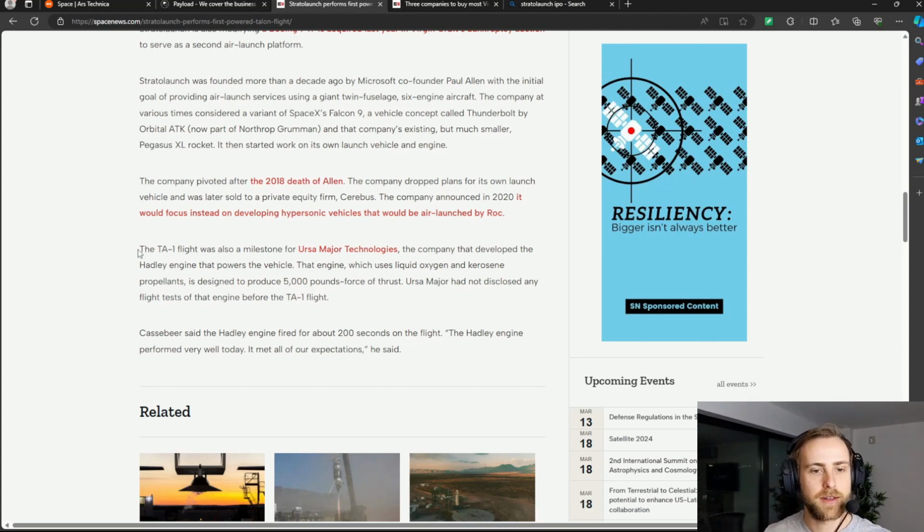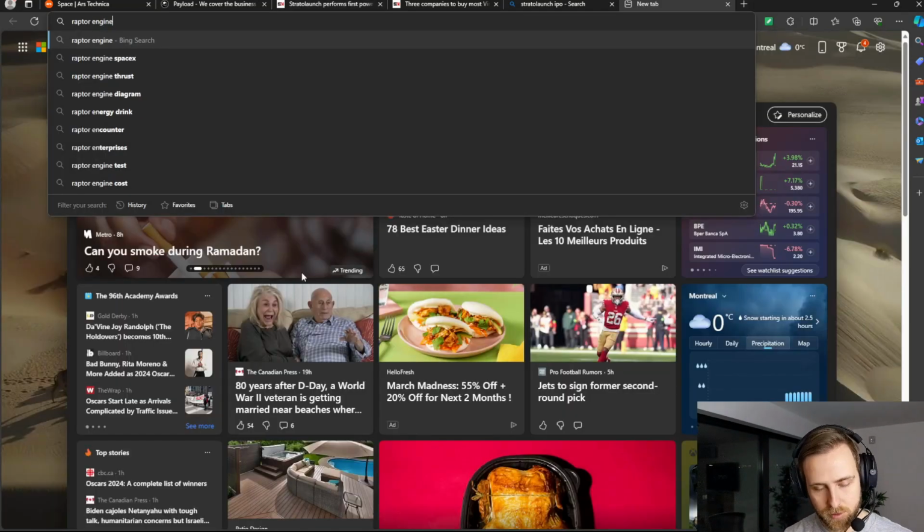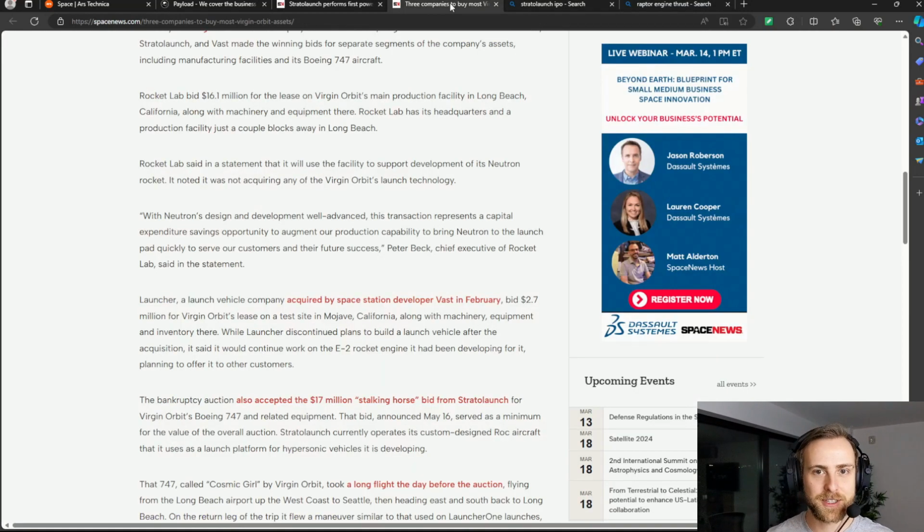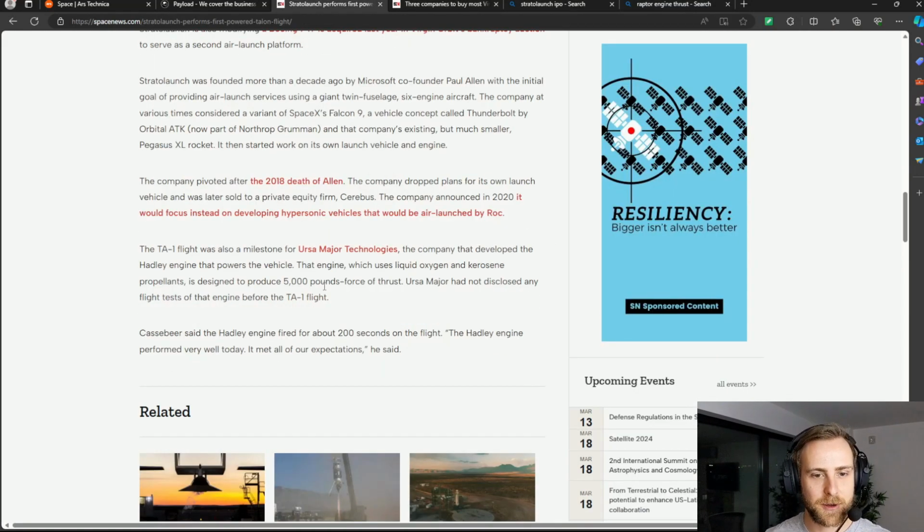The TA-1 flight was a milestone for Ursa Major Technologies, the company that developed the Hadley engine that powers the vehicle. So congratulations to Ursa Major. That engine, which uses a liquid oxygen and kerosene propellant mix, is designed to produce 5,000 pounds force of thrust. Raptor engine thrust is 670,000 pounds force, so not in the same realm, about two orders of magnitude above. The Hadley engine fired for about 200 seconds on that flight. The Hadley engine performed very well today and met all our expectations.